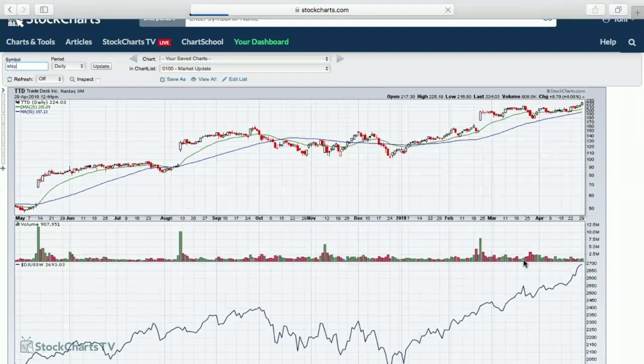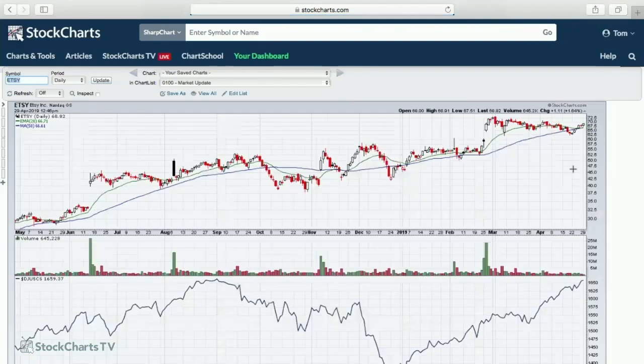ETSY, Etsy. I am kicking myself over not owning this one. I literally looked at this right when it got down to the tail. Again, here's your gap up, heavy volume. We went back down, had an intraday low. That's where the buyers come back in. And look at that move right back up near the high very quickly.